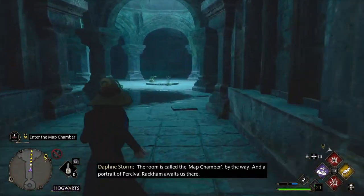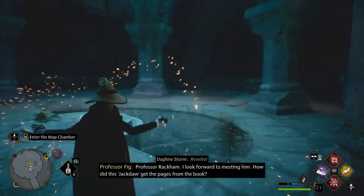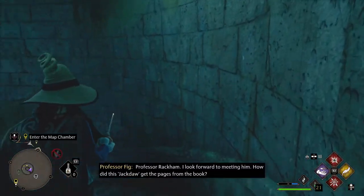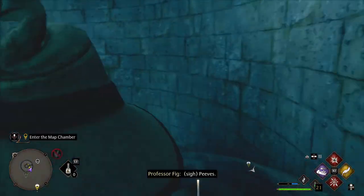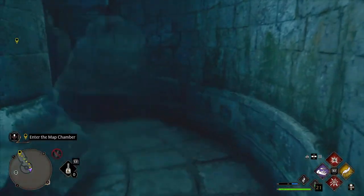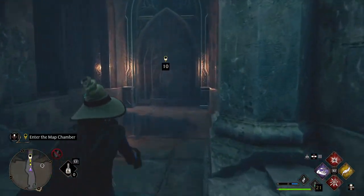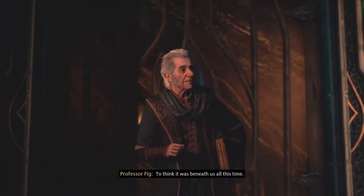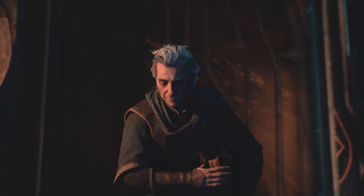The room is called the Map Chamber, by the way. And a portrait of Percival Rackham awaits us there. Professor Rackham. I look forward to meeting him. How did this Jackdaw get the pages from the book? Evidently, Peeves stole them, and Jackdaw stole them from him. Oh, Peeves. To think it was beneath us all this time. All right, give me a second.